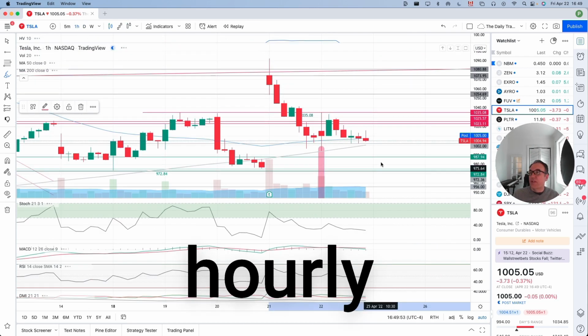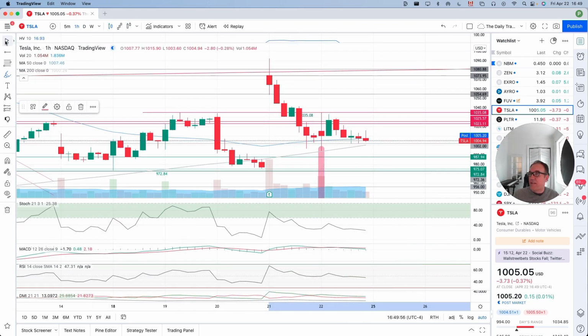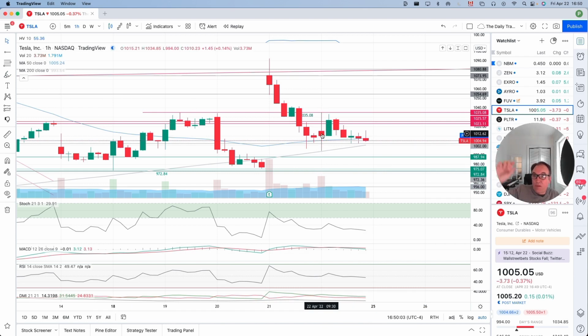Let's go back to the daily chart to understand how this happened today. So the first candle of the day is right here. This is a candle with the body at the middle of the whole candle with some wick at the top and some wick at the bottom. So this means that the stock is undecided.